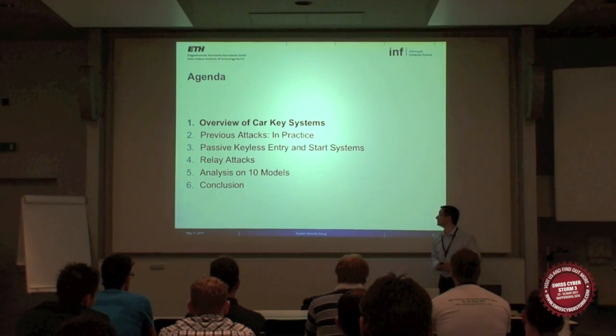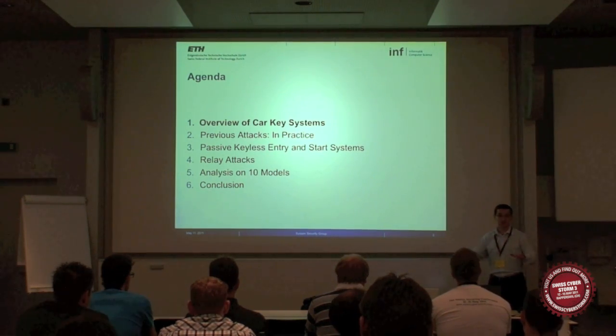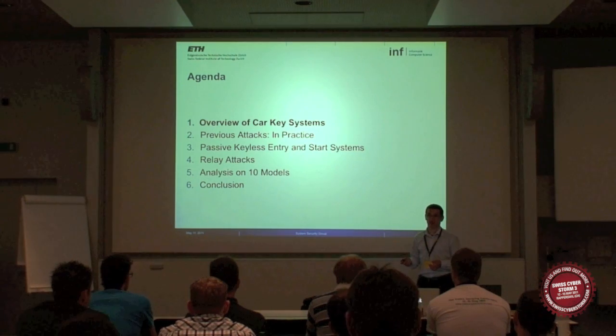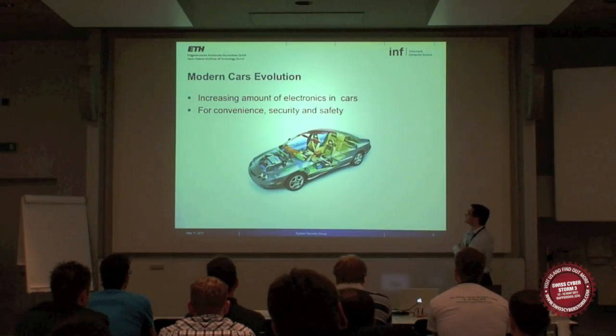volunteers from the Zurich area, and to low-end cars. So all the cars are vulnerable to this kind of attack. And then I'll draw some conclusions on how this can potentially be fixed. And the fixes are actually not that easy. The fixes are pretty nasty.